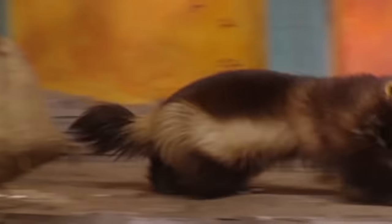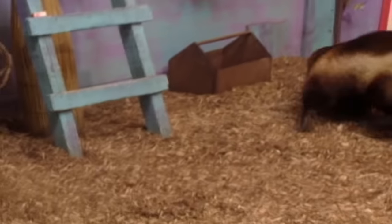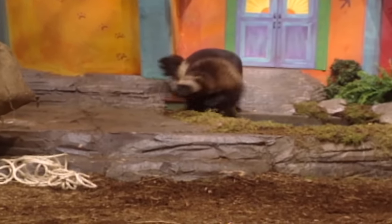There he goes. A wolverine is always moving. Their home territory can be 900 square miles. That's the size of half the state of Rhode Island.